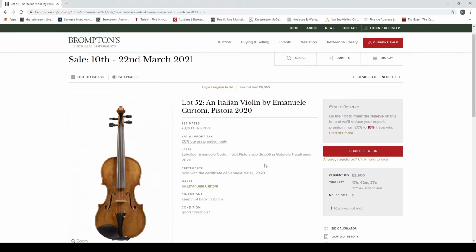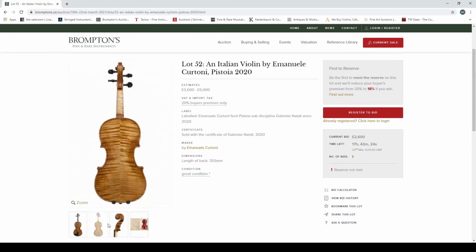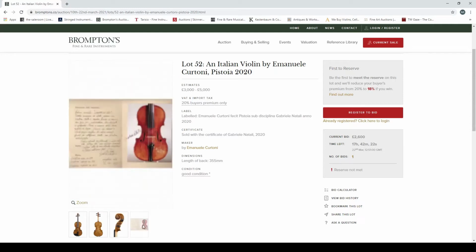An Italian violin by Emmanuel Cottony, Pistoria, 2020. Number of bids 1. Sold with a certificate of Gabriele Natali. Let's have a quick look at that, just to see.